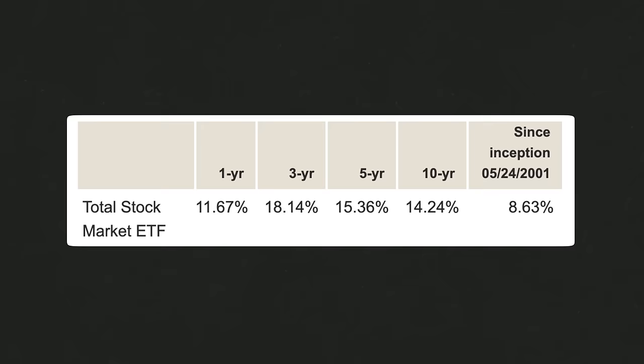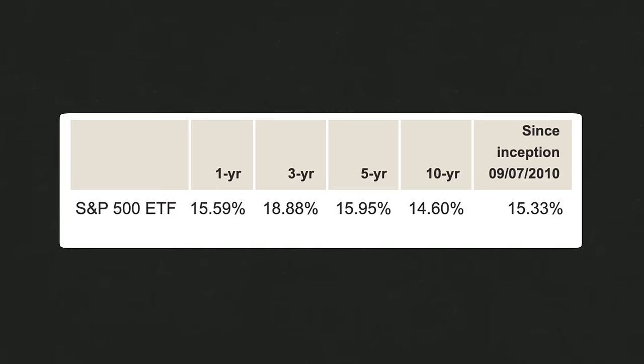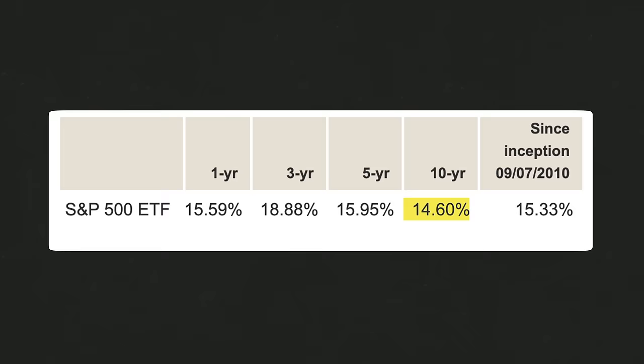Since they've both been around for different lengths of time, if we were to compare their average annual returns over a 10-year period, VTI comes in at about 14.25%. VOO also comes in at about 14.6%. So once again, VOO is slightly higher, kind of like what we were saying before.